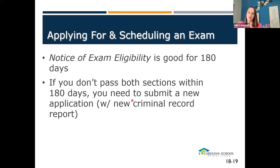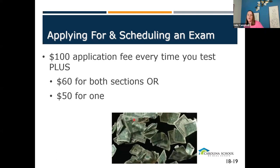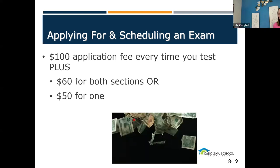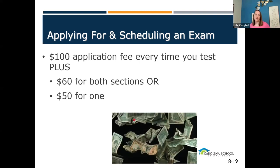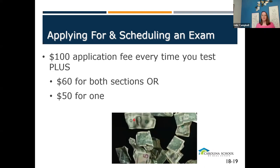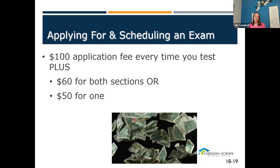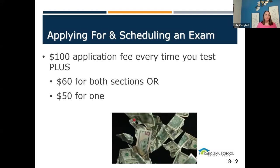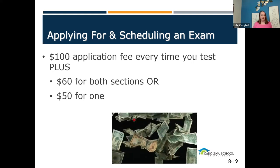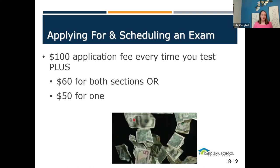I'm getting a lot of questions about costs. Yes, there are costs. Every time you go to the testing center, there's a $100 application fee. Plus, if you have to take both sections, it's $60. If it's just one section, it's $50. You get a little bit of a break if you're only going after one. So let's say you go to the testing center the first time, you pay $160. You pass one section and you fail a section, which means you have to go back to the testing center. And when you go back for one section, it's $150. $100 every time. I'm trying to save your pocketbook.